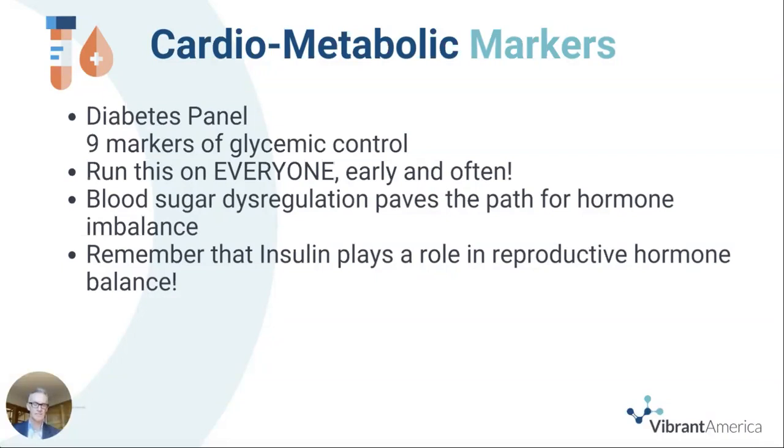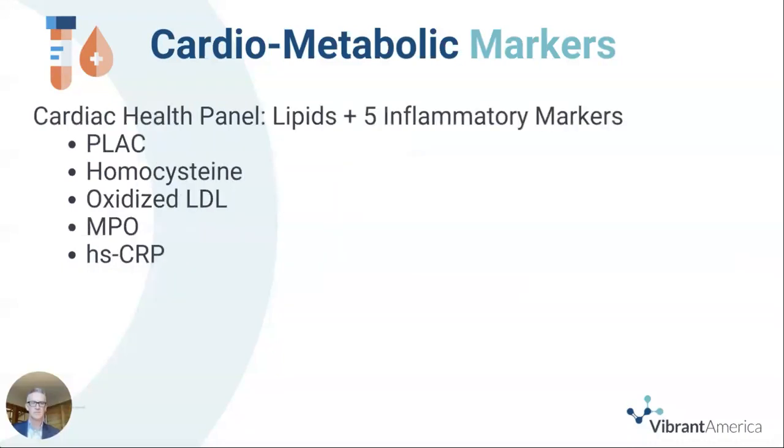We've got aging, age-related hormone dysfunction. Generally speaking, in my experience, the people who have maintained healthy glycemic control over the years have less hormonal dysregulation with aging. So that's why I say it paves the path. And then, like I was talking about, remember that when insulin is imbalanced, when insulin is elevated, that also paves the path for reproductive hormone imbalance too. So check this one early and often, like we said.